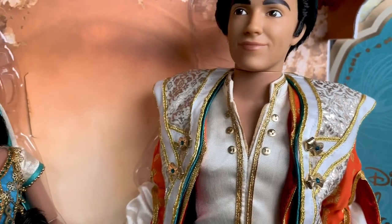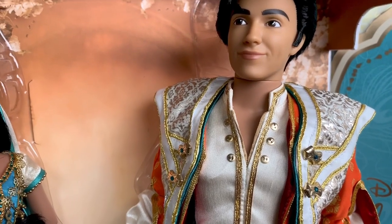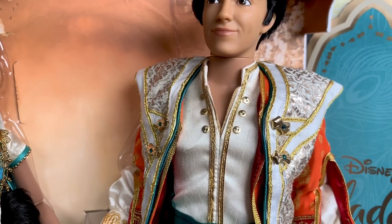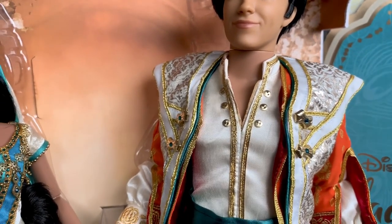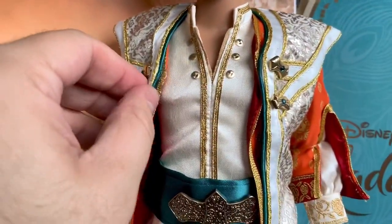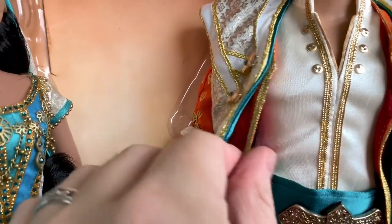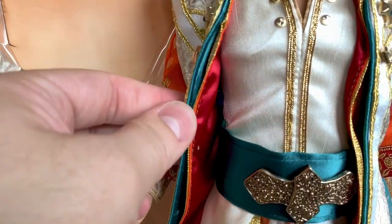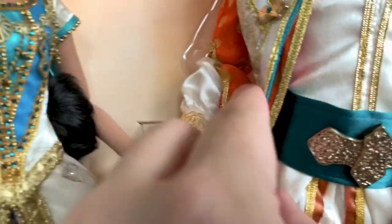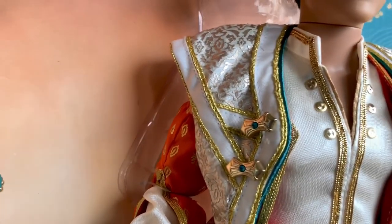So coming down to his outfit, Aladdin's outfit features, and I'm gonna read this, a metallic foil print vest, tunic, pants, and fez with golden embroidered filigree, trims, buttons, and a belt decoration. So a lot going on there. Many, many, many layers it looks like. So you can see here, these are all pinned together, but he has like a gold orange vest on the inside. It's red lined on the inside. There's a gold trim. He has a teal lined overcoat. Just amazing, amazing detail on him.